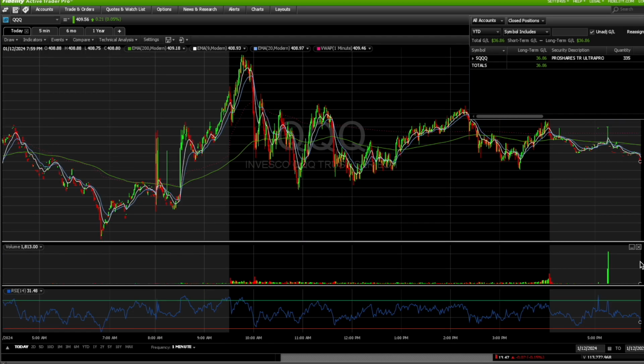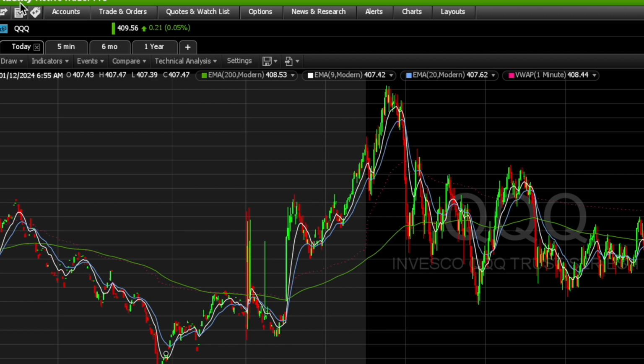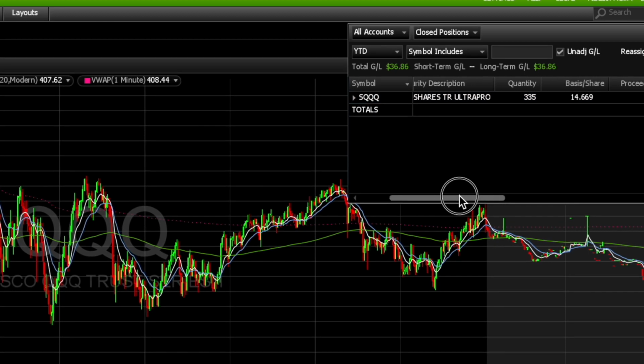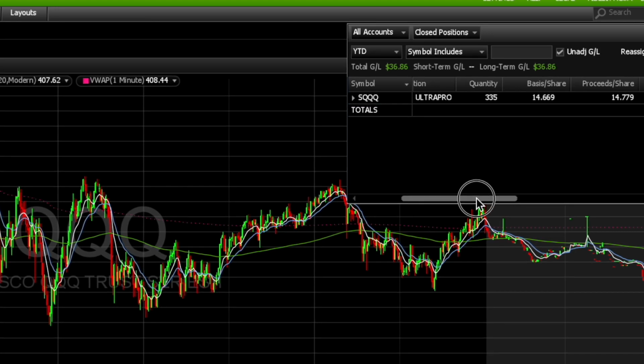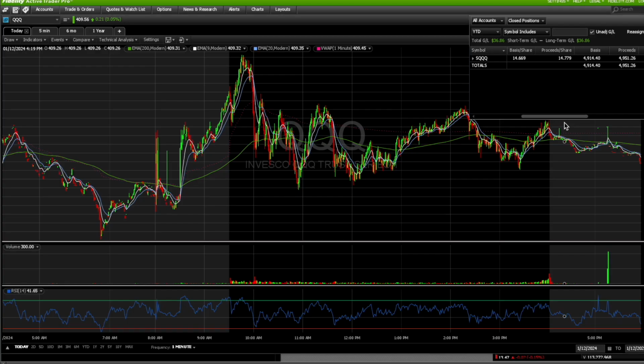I want to give an update on SQQQ. As you can see, this is the Fidelity Active Trader Pro, as indicated by my mouse right up here. I sold and made $36 on it. I sold the 335 shares. The cost basis was 14.66, and I sold them at 14.77. So I decided to do that, and I'm going to show you why.